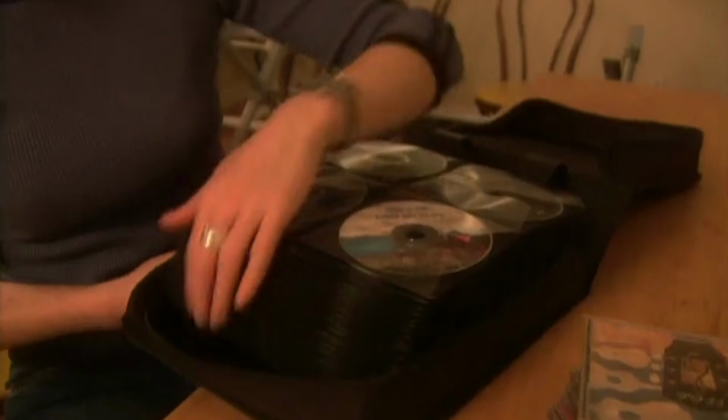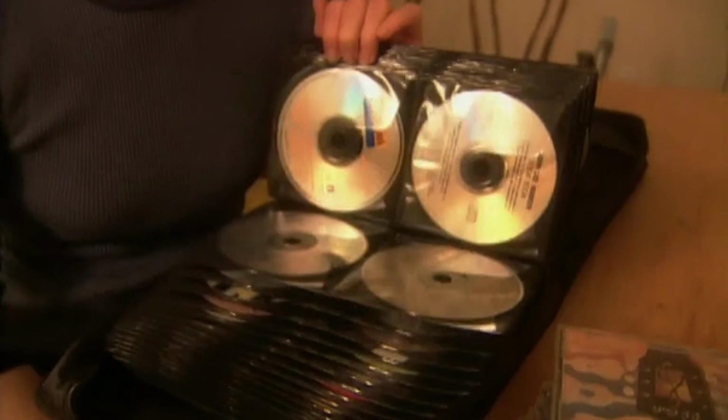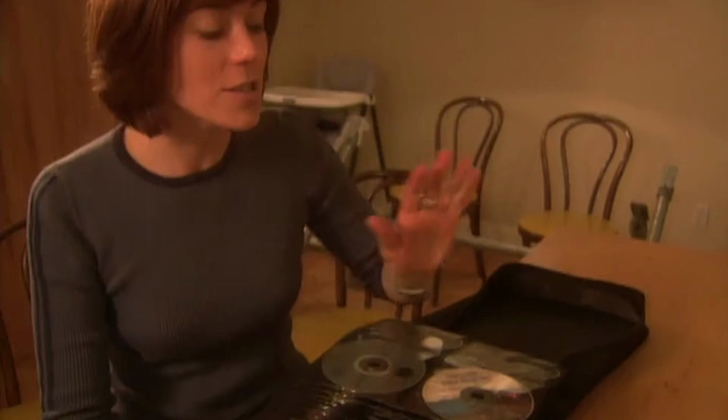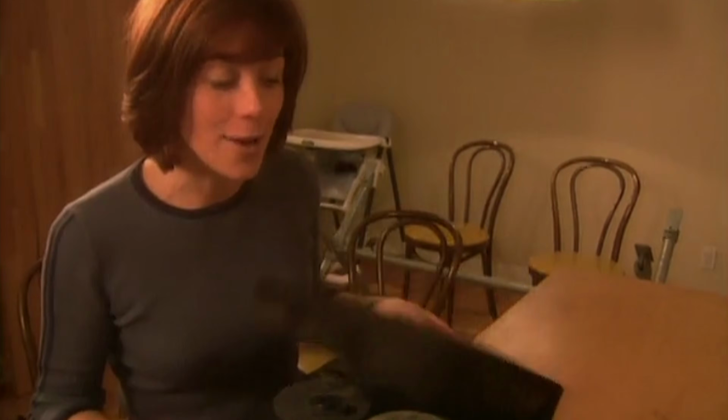I got a large size CD binder. It holds 264 CDs. You can arrange by artist, you can arrange by category. The great thing is if there's little ones in the house, it'll keep them from rifling through all the cases, and if you go on a road trip, you can take them with you. It keeps them neat and keeps them organized.